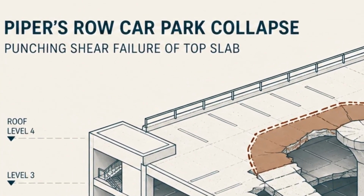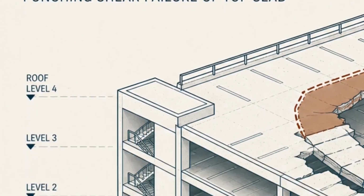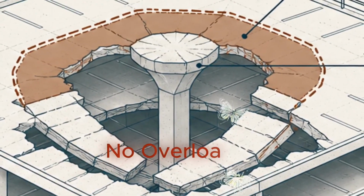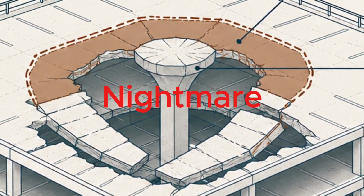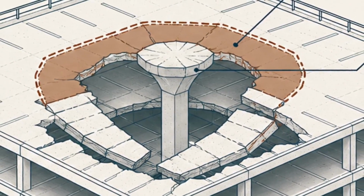The Piper's Row car park collapse in Wolverhampton. Imagine a massive concrete structure designed with the best technology of its time, suddenly giving way without a single warning. No earthquakes, no overloads, just a quiet night at 3:20 a.m. While the city slept, that turned into a structural nightmare. The top deck didn't just crack, it vanished into the floor below.